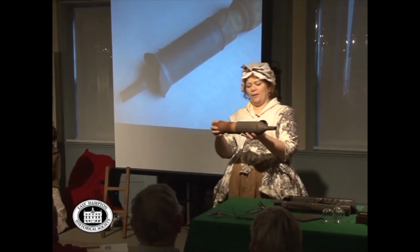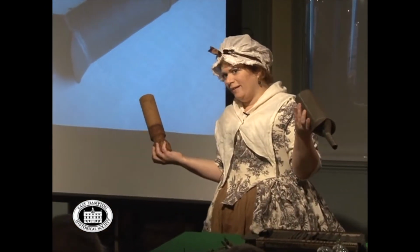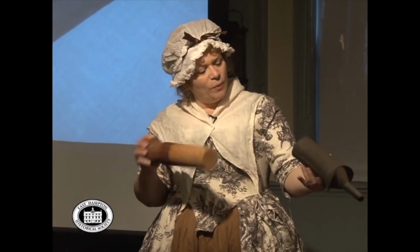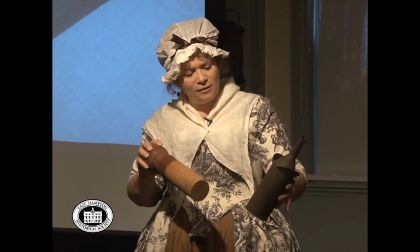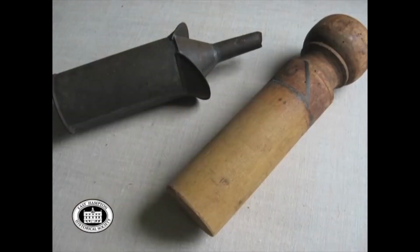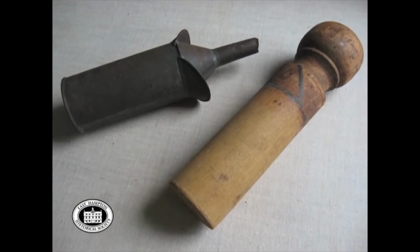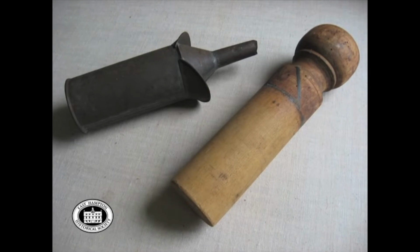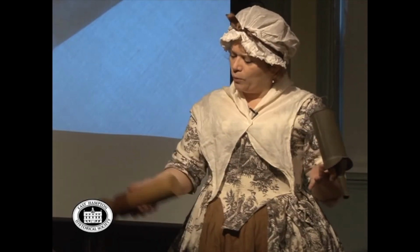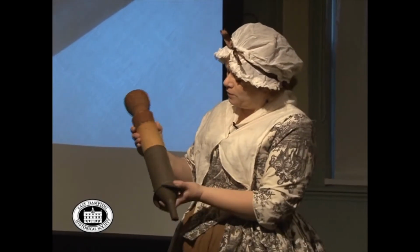It's a sausage maker. So any good wife in the Hamptons, when it was time to make sausage, this made it so much easier. You slip the casing over the end. I also wonder what else this would have been used for. Would they have pounded things with it or rolled things out with it? I think it had many other uses other than just being a part of a sausage press.